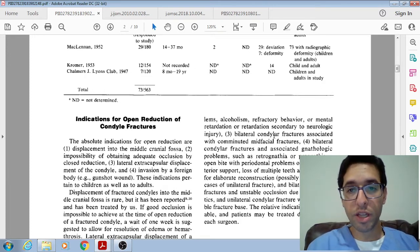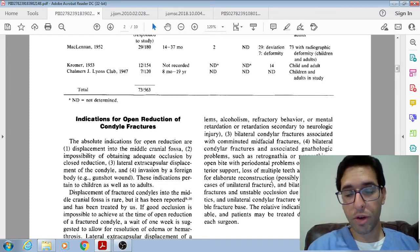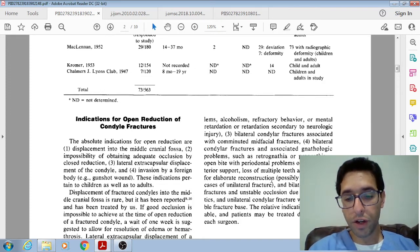Other indications would be bilateral fractures associated with midface fractures or patients with poor occlusion. So category four is all patients like orthognathic patients: patients who are retrognathic, open bite, periodontal problems, lack of posterior support, loss of multiple teeth. In all these patients, you have a very poor occlusion, and the thrust of it is, if you're going to rely on MMF and they have a poor occlusion, you're not going to get a stable result.